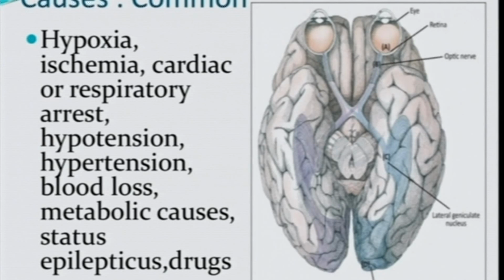So the commonest cause of this cortical visual loss is hypoxia in children, ischemia or cardiac or respiratory arrest in adults, and hypotension is another very common cause, but it has to be quite severe hypotension. A hypertensive crisis or a metabolic cause like hepatic encephalopathy or a status epilepticus, like we know always in the ictus there is a wave of excitation followed by a wave of depression, and that is called ictal amaurosis. But these are transient visual losses in the case of ictal amaurosis.